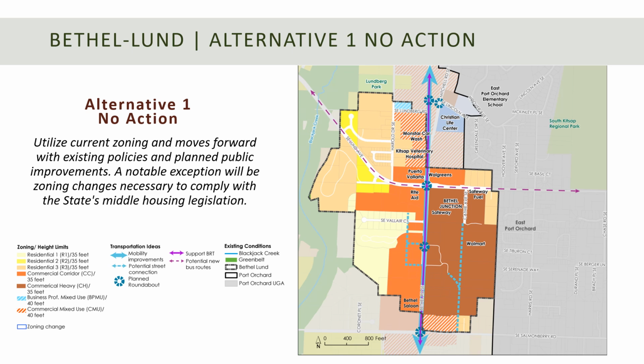I did miss one of the commercial mixed use zone, which is kind of in the orange and white hashed area. That is, again, CMU. It covers the car wash and the veterinary hospital. And a difference there is in the CMU zone, it allows commercial, but it also allows freestanding residential apartment developments by right. It doesn't have to be mixed use, but it allows for mixed use. And then there's just a little small site, business professional, just north of Lundberg, just one small site.